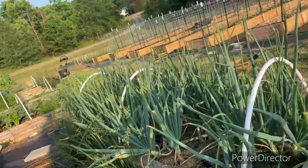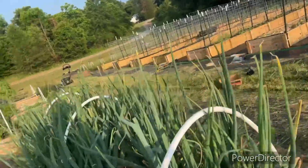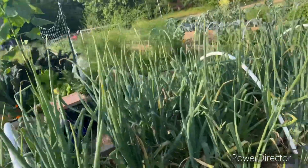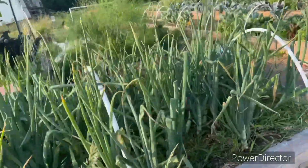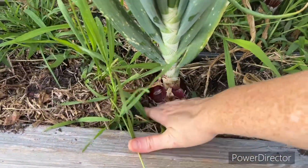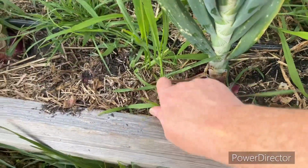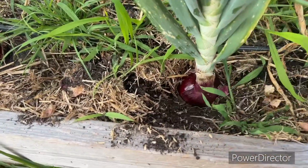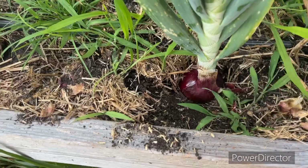Guys, this is my overwintered onions. I put them back in October. They should be getting close to being done, and I do think they are. I've been out here messing with this one. This is a red onion, but look how big that thing is. I mean, I'm pretty impressed with it and excited at the same time.